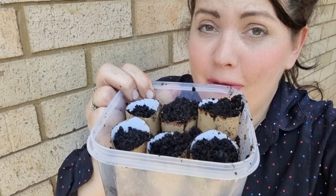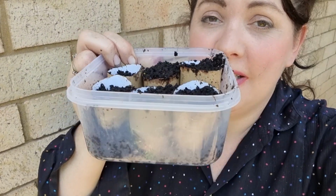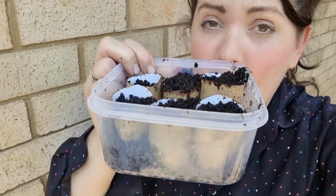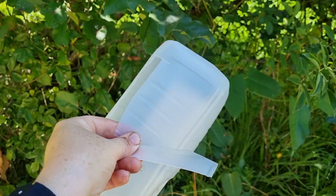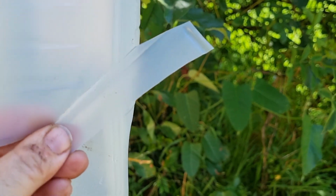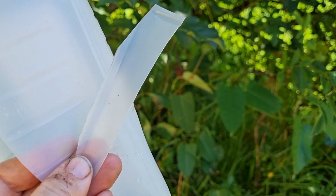As a general rule of thumb, when it comes to sowing seeds, you want to sow them at a depth which is about 2 or 3 times the width of the seed. And then with your milk carton, I've only done one because I'm running out of time, but you can cut out these strips and they are perfect to use as labels.